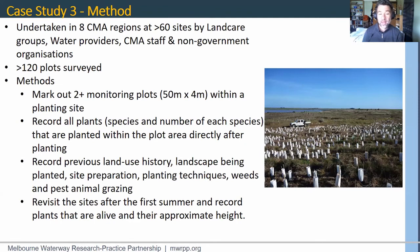So we went and marked out 2 or more plots at each site, and these were 50 by 4 metres in size within the planting area. And the participants usually recorded all the plants in those plots at the time of planting, so what the species were and the number of each species in the plot. And they went back after the first summer and repeated that to see what species were in the plots and also the number of them. So we could really tell at planting and after the first summer how many plants survived and grew.